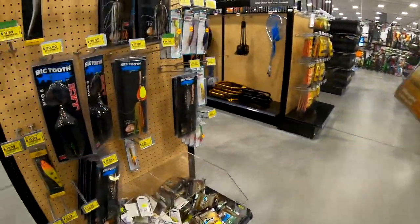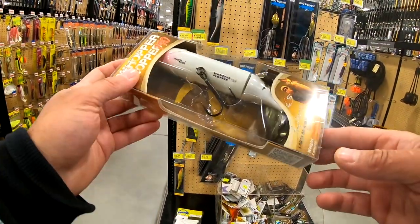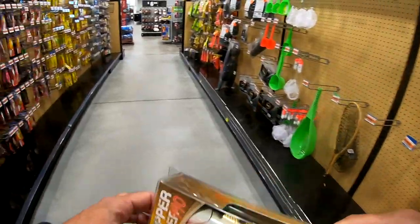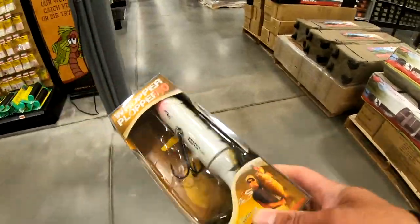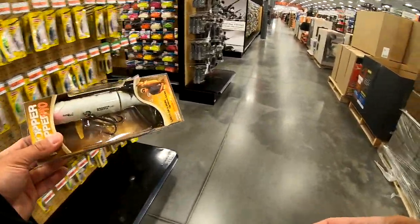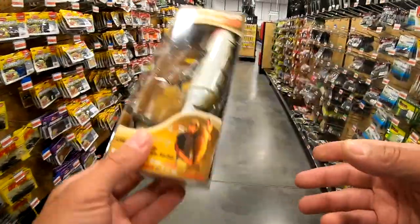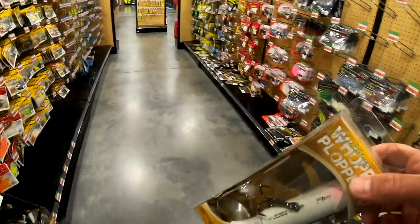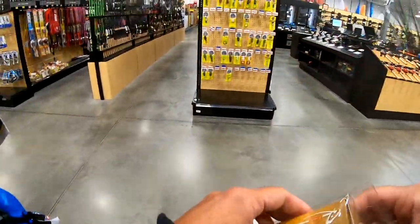Let's look around a little bit more. I don't think anything can beat this. We already have faith in the Whopper Plopper. Look at the size of that thing. This is 20 bucks. This is definitely the winner, folks. Gigantic Whopper Plopper. They didn't make this one for bass. I think this one was made for, well, there's a bass on it. Maybe it is. Oh boy. Can you imagine if we get a giant bass on this today?